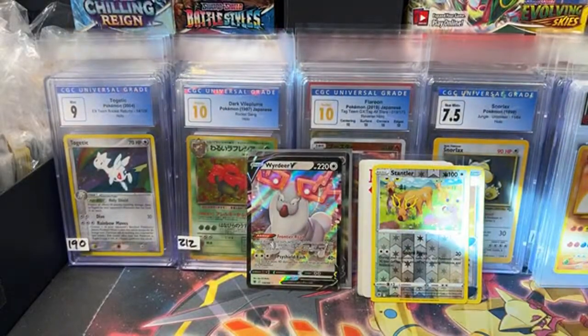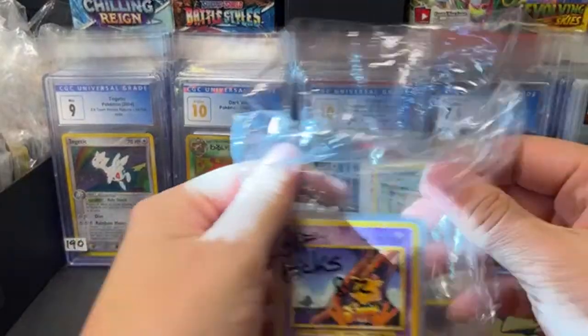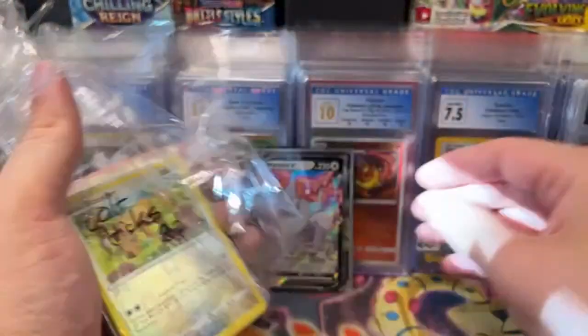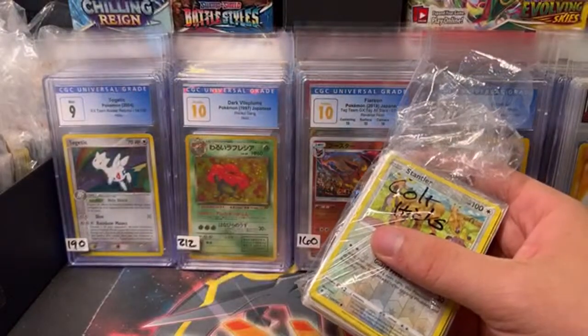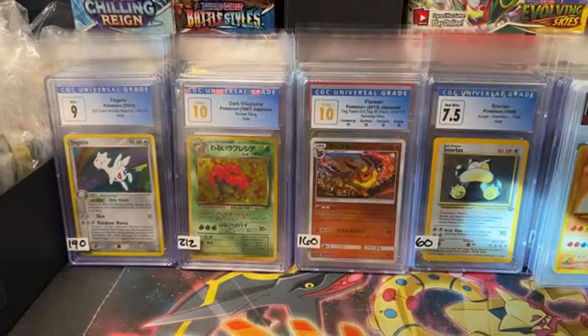The idea that PSA is going to be super easy is an over-exaggeration. I think it is true that CGC grades harsher, but what does that really mean? I'm going to put your bag down lower now, Colt. What does it mean for CGC to grade harsher? It just means both companies already grade harsh, and CGC grades a bit harsher from there. So they're both harsh already.